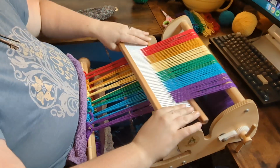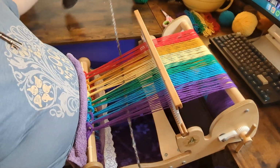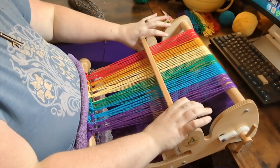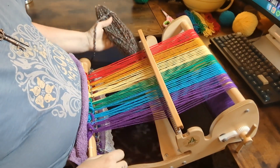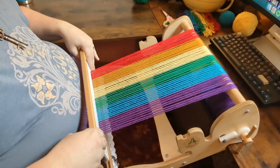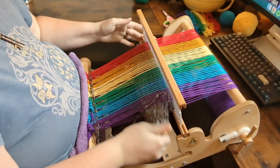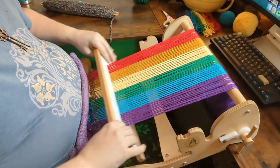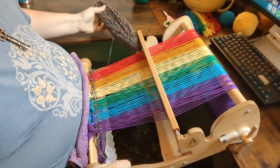And now to the actual fun bit of weaving and getting things in order. This was a really fun scarf to weave. I really loved how the weft sort of caught the colors of the rainbow in different areas. And it was just delightful. It was just a nice ray of sunshine or ray of rainbow, depending on your perspective.